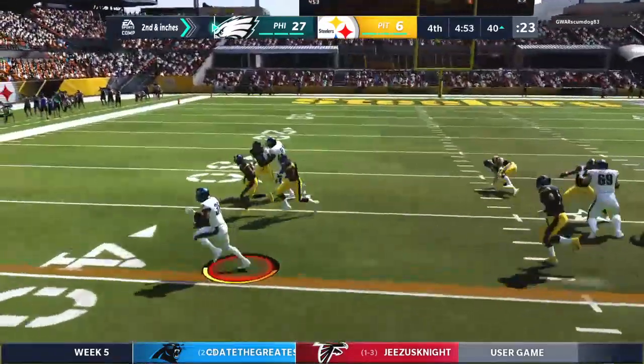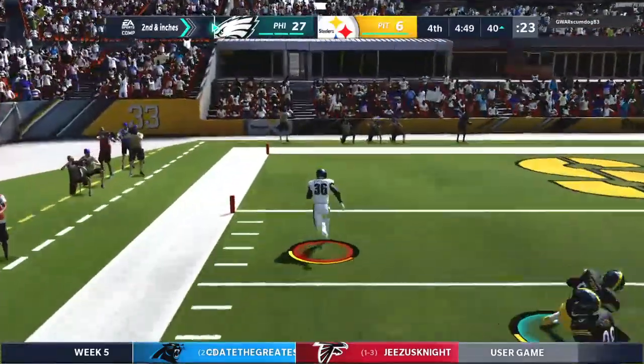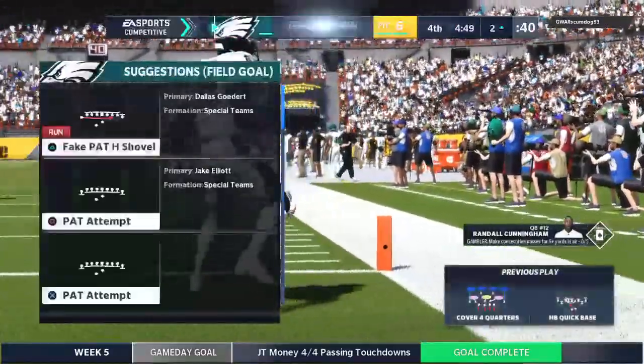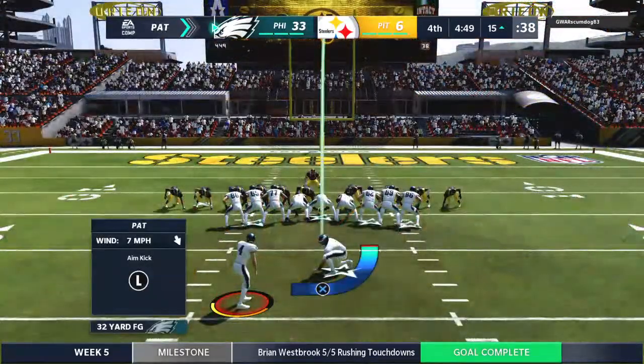From the shotgun now, here's an inside give. And some room to maneuver. And he's free going down the left side. It's a foot race. Touchdown, Philadelphia. A great effort there. His 2nd touchdown of the afternoon.